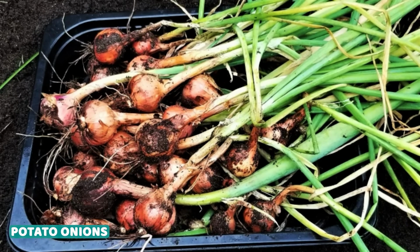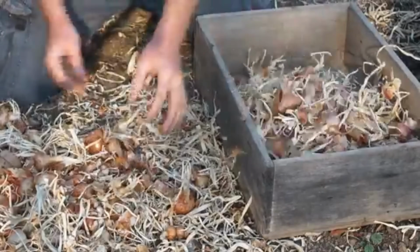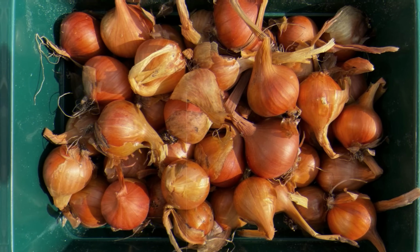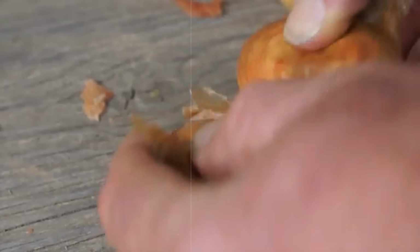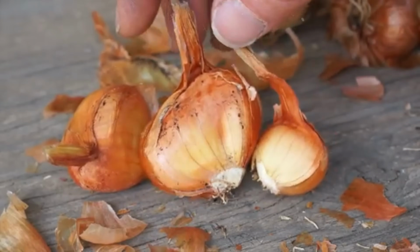Before commercially grown onion sets dominated gardening, American families relied on a remarkable type of onion that performed a kind of underground magic. Potato onions, also called multiplier onions, would transform. A single planted bulb would divide underground to produce a cluster of 8 to 12 new onions by harvest time.